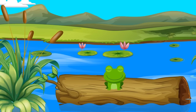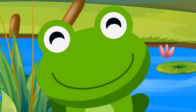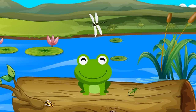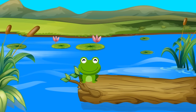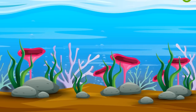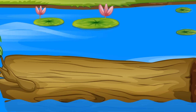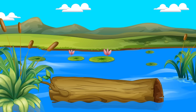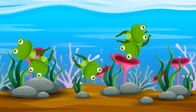One little speckled frog sat on a speckled log, eating some most delicious grubs. Yum, yum. One jumped into the pool where it was nice and cool. Now there are no more speckled frogs.